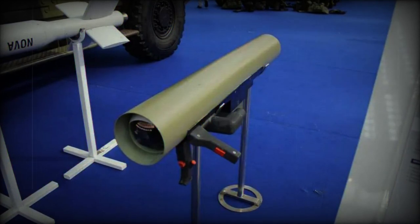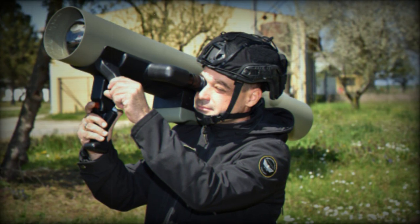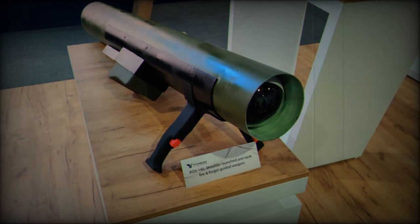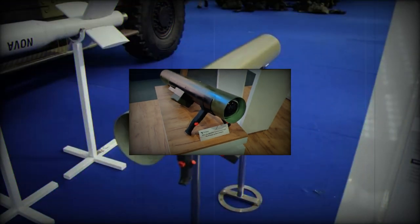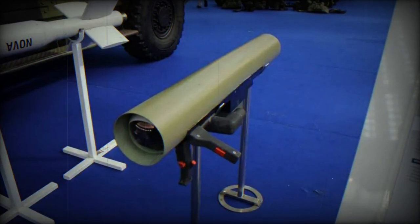In the modern evolution of anti-tank guided missiles, ATGMs, Jugoimport, a Serbian defense company, has introduced its alternative to the American FGM-148 Javelin, the POS-145. These two systems, designed to neutralize armored threats on the battlefield, may share the same overarching goal but diverge significantly in their design philosophies and operational characteristics. In this comprehensive comparison, we delve into the key differences and similarities between the POS-145 and the FGM-148 Javelin.